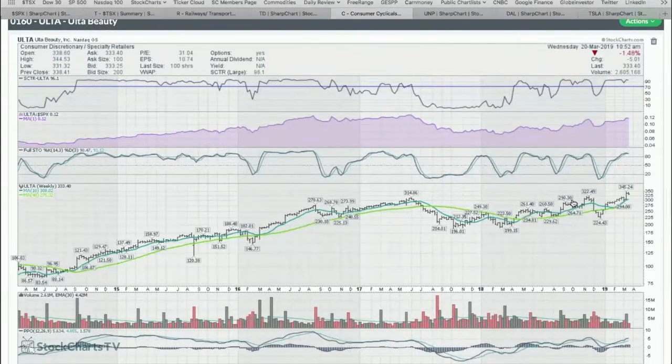Here's Ulta Beauty. This one got a kick recently from Jenner, and I think it was something to do with a new makeup line or something. Anyway, pushing to serious new highs here. So you've got the flag, but a big breakout above the 2-year highs. If it doesn't hold, you just want to let it go. But you've got a great level to shoot against, call it 325.